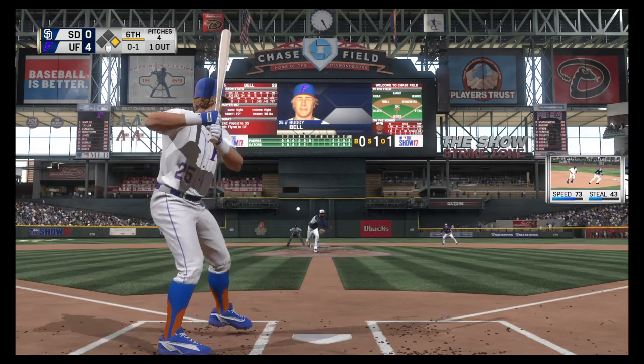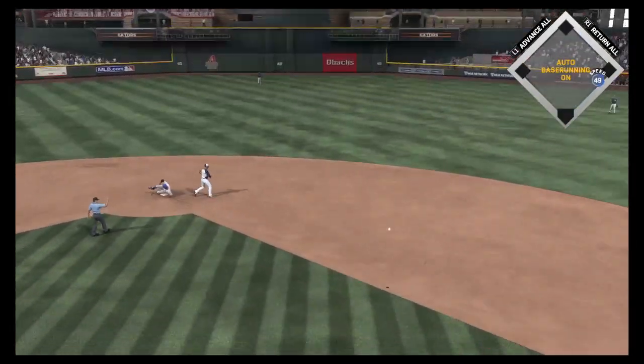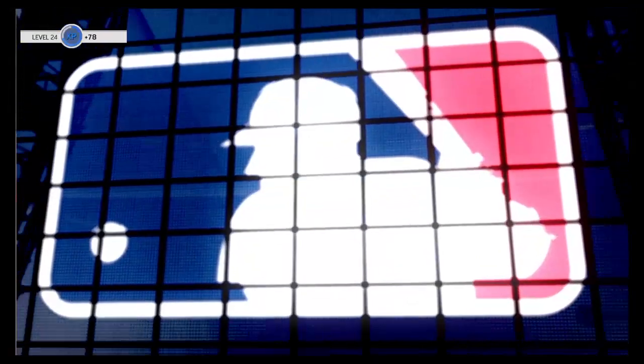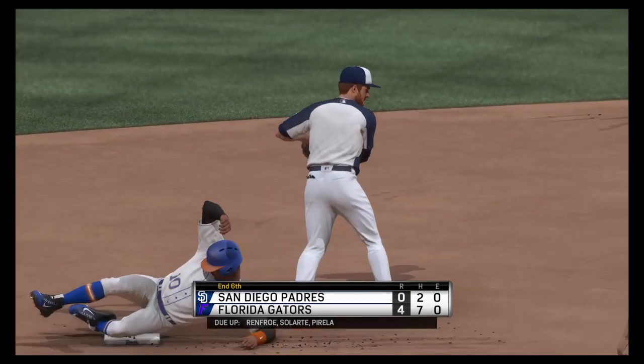The 0-1 pitch. Oh, it's hit to third. 5, 4, 3. It's a double play, and the inning is over. Around the horn they go. 5-4 to 3 to end the threat. On to the back third here this afternoon.